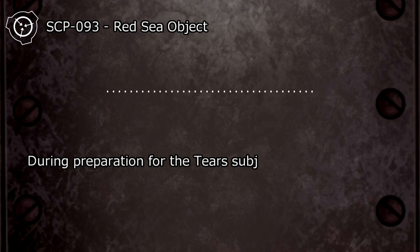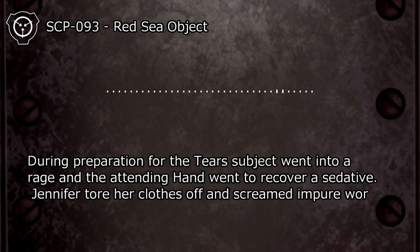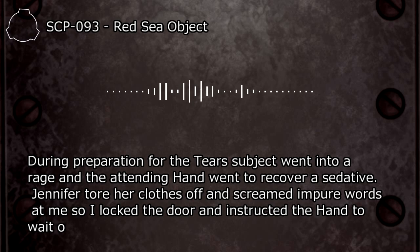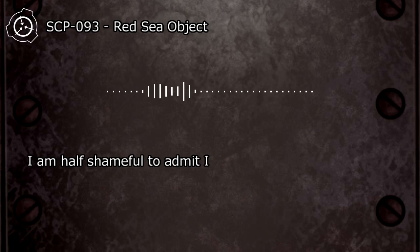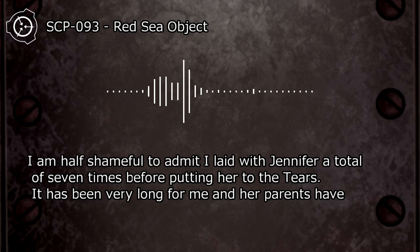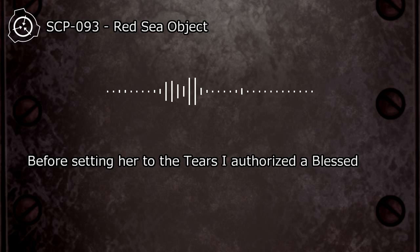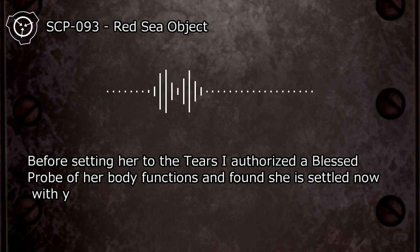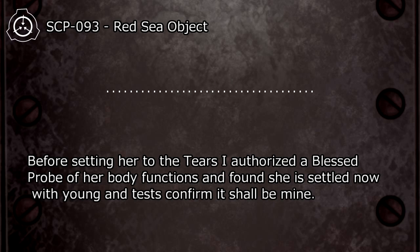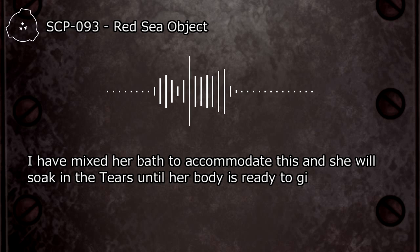During preparation for the tears subject went into a rage and the attending hand went to recover a sedative. Jennifer tore her clothes off and screamed impure words at me so I locked the door and instructed the hand to wait outside. I am half shameful to admit I laid with Jennifer a total of 7 times before putting her to the tears. It has been very long for me and her parents have abandoned her to our care, so care for her I will. Before setting her to the tears I authorized a blessed probe of her body functions and found she is settled now with young and tests confirm it shall be mine. I have mixed her bath to accommodate this and she will soak in the tears until her body is ready to give life.